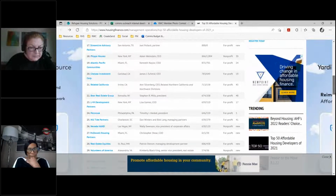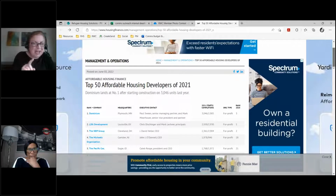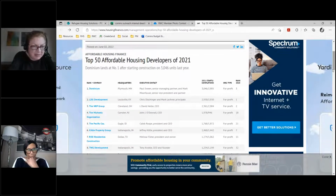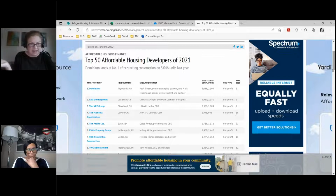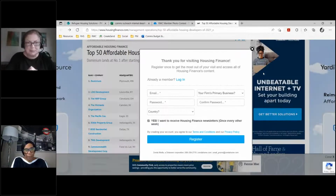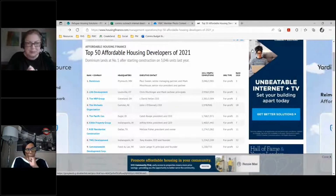I see. So even on this website, for example, even though it says Dominion is in Plymouth, Minnesota, even if you are in another state, you might check and see if Dominion has a property in your city. That's just what their headquarters is. Yeah, that's for their headquarters. If you hit that link, you can see all the apartments, the portfolio in their actual state. So I would pull this report every year to see who was performing. So that's a source of resource for you.